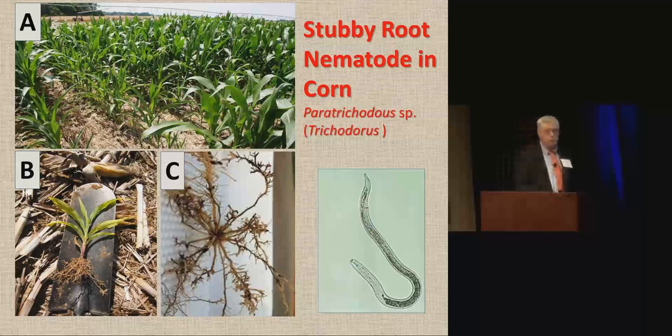The other nematode that we've had some issues with is stubby root. This is down at the Field Crops Unit at E.V. Smith. And there's a noticeable stunting of the plants, an uneven stand when we have stubby root nematode. It almost looks like it's a nitrogen deficiency or maybe a hard pan under these areas. It gives you the same type of symptom pattern.